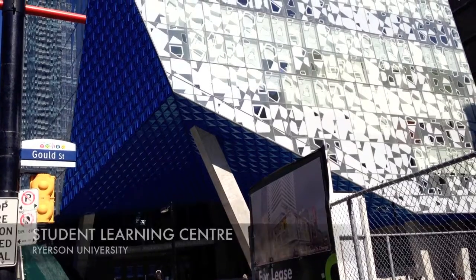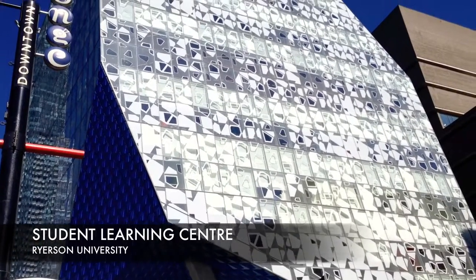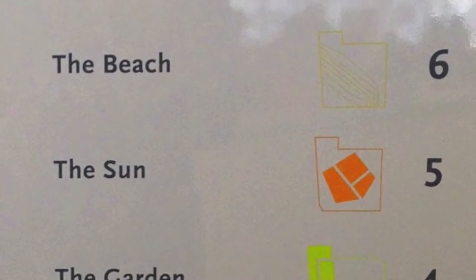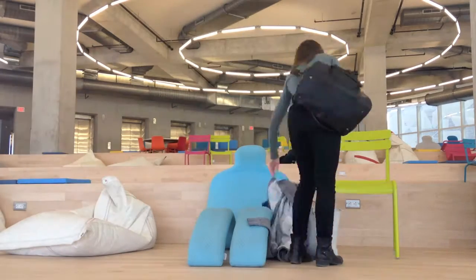The Beach is located on the 6th floor of the SLC and is at the corner of Yonge Street and Gould Street, and is part of the Ryerson University campus, in the heart of downtown Toronto. The Beach is designed to provide students with a relaxing space meant for unwinding, group gatherings, and taking a moment away from the high-density urban setting that surrounds it.